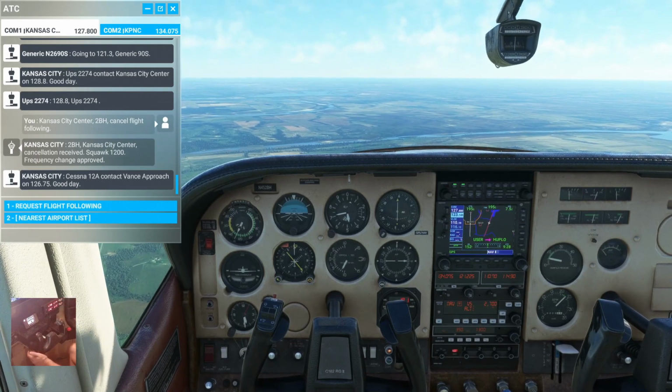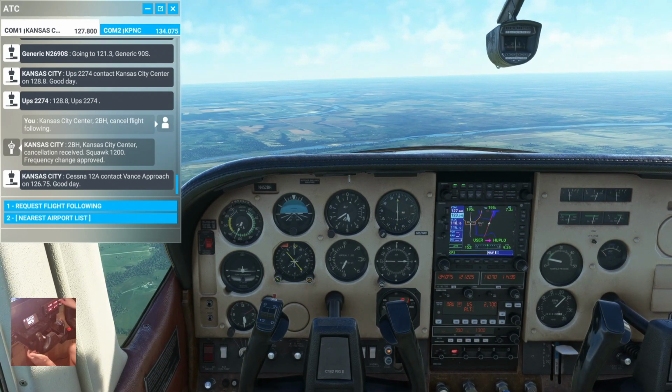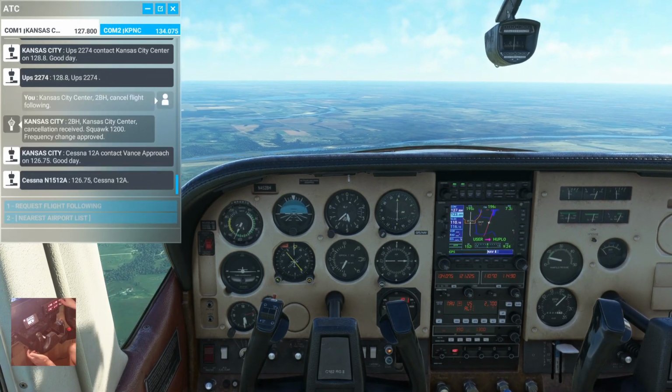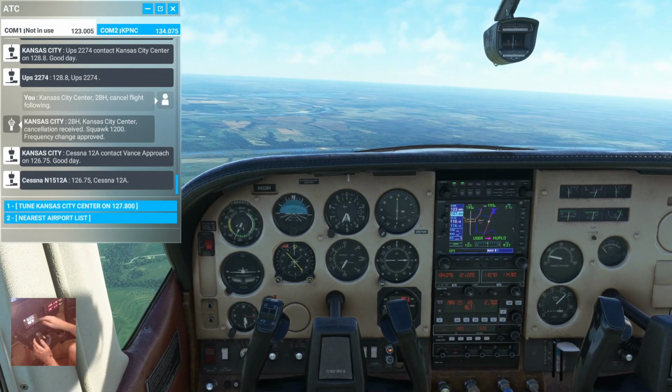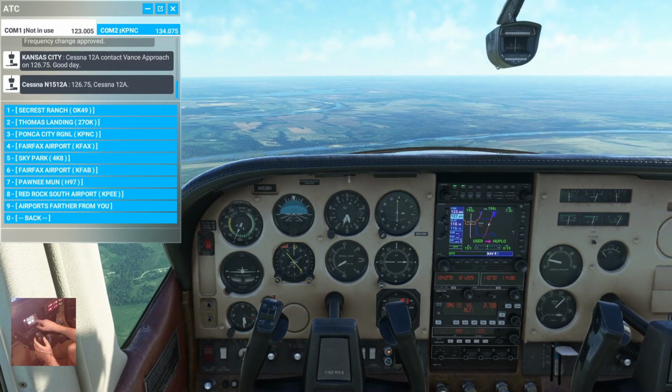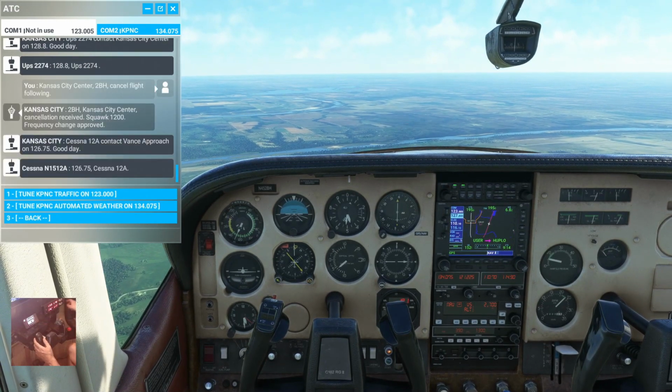Right, it is 123.0. It is 126.75 Alpha. And let's go to the nearest airports. There it is, number 3. Oh, I must have missed it.